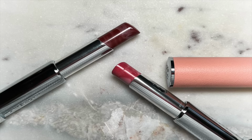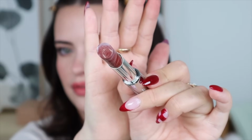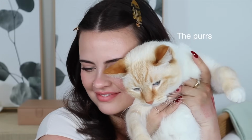And the final lip formula I have are the Rose Perfectos. And these look cool. They have like a marbled look to them. This one also looks super fresh and crisp. This is the shade 117. This formula feels a little bit more average to me. I feel like so many brands have a tinted balm like this. So those were all the formulas.